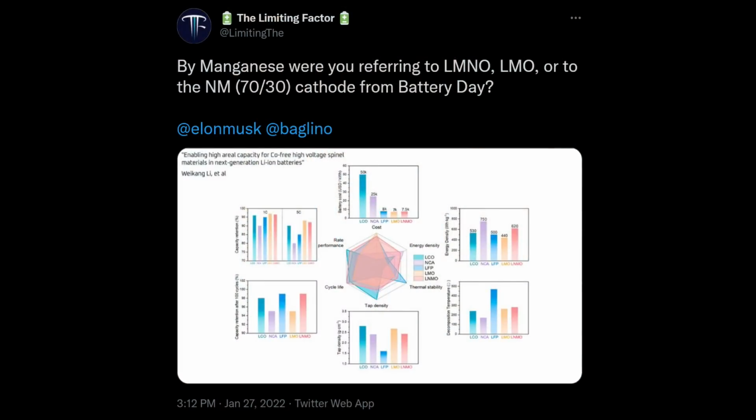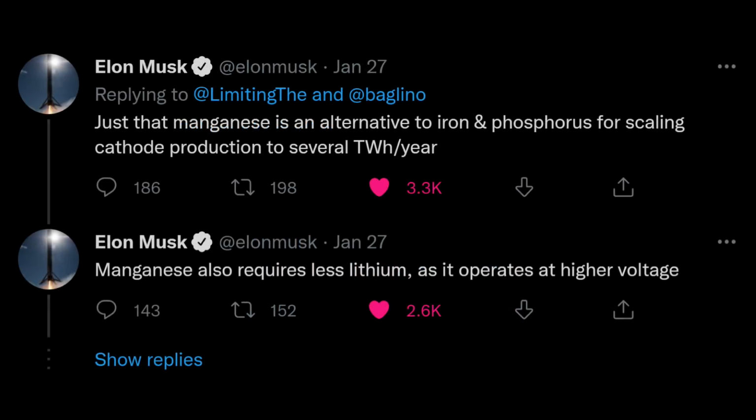And in order to confirm that, I sent Elon a tweet, and he actually responded. He responded with 2 tweets, in fact. The first one said, quote, "Manganese is an alternative to iron and phosphorus for scaling cathode production to several terawatt hours per year," end quote. And, quote, "Manganese also requires less lithium as it operates at a higher voltage," end quote. In other words, he wasn't referring to LFP plus manganese, as I had assumed, but rather a higher voltage manganese chemistry.